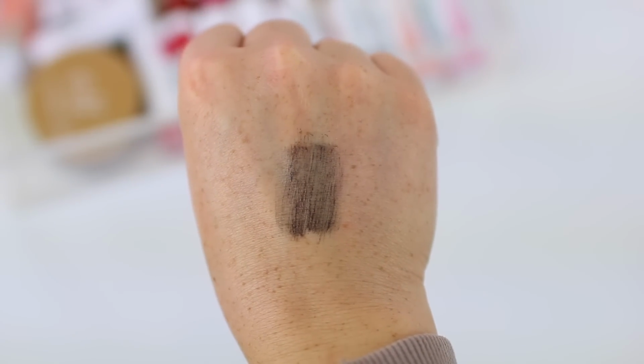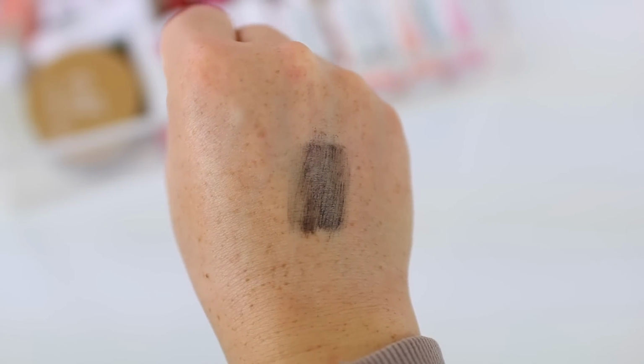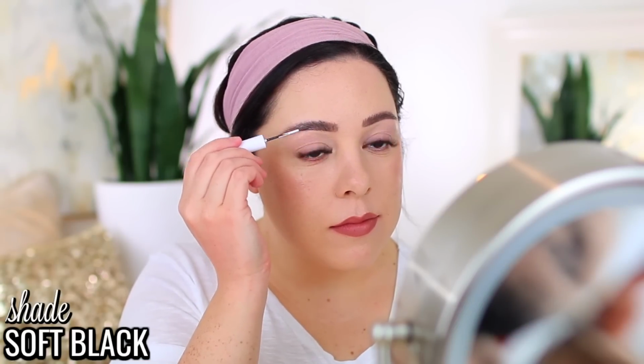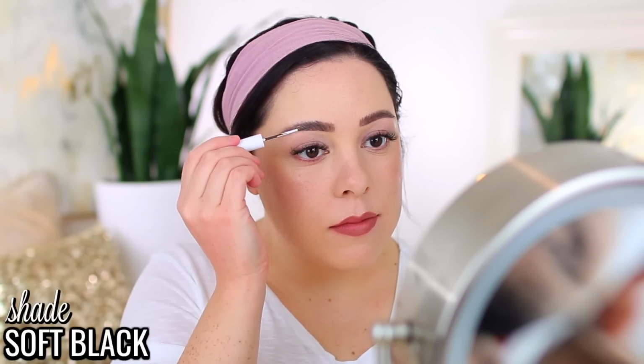There aren't really a lot of bristles, and I noticed that a lot of brow gels have almost more of a mascara type of wand, and I thought maybe this would be better because it is a lot smaller, but I just don't find that it really grabs onto my brow hairs as well as a brush that has more to it. It's almost too small and too thin, so I just don't find that it really does grab onto each individual hair very well.